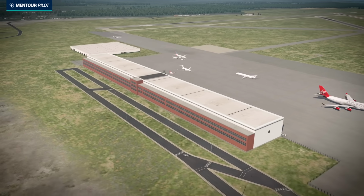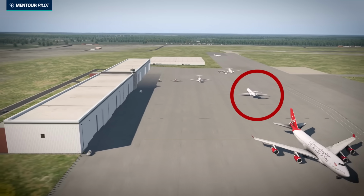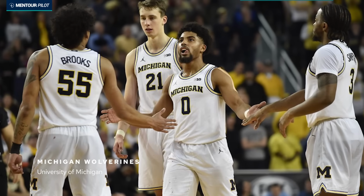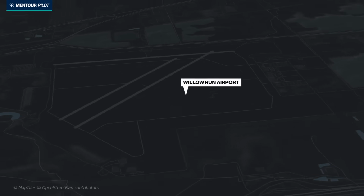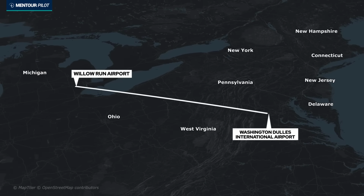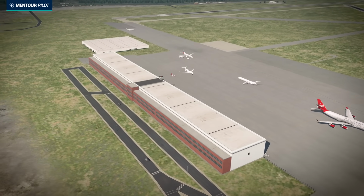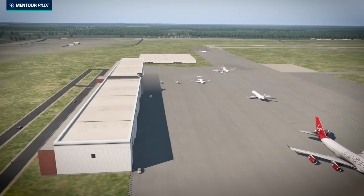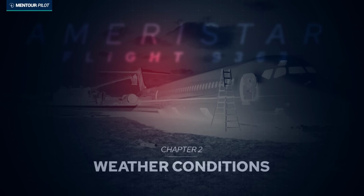The aircraft had been parked for 2 days prior to the accident flight at the Willow Run Airport in Michigan. They were awaiting the local sports team, the Wolverines, for a charter flight to Washington, D.C. During those 2 days, the aircraft had been parked facing north next to a large hangar. And the way that this aircraft was parked is actually going to have quite significant importance later on.